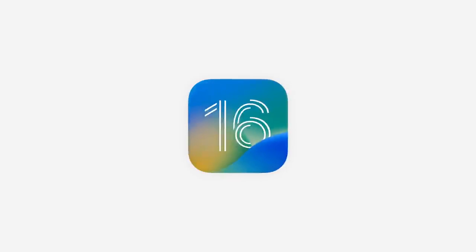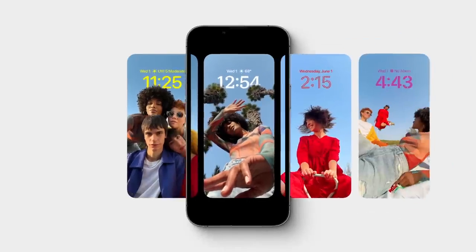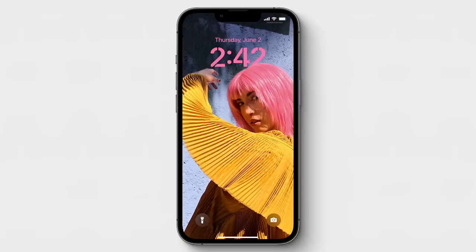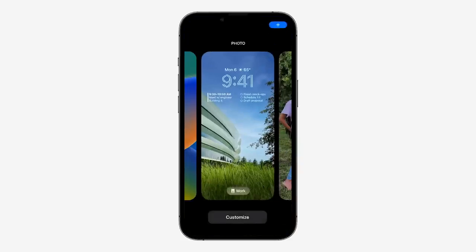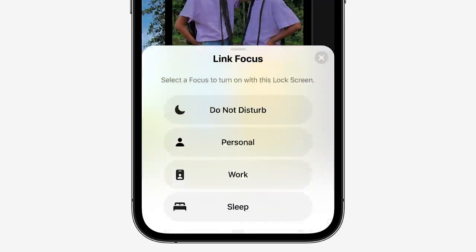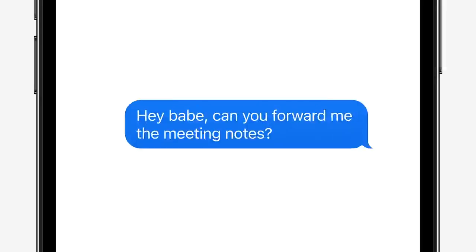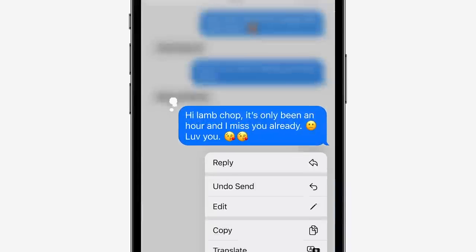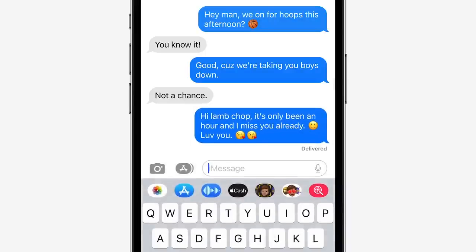iOS 16 is now mission ready, starting with a reimagined lock screen. Choose from countless fonts, colors, and widgets to personalize your iPhone. Want to set boundaries between work and home life? Activate personal focus. And if you've ever sent an embarrassing message, now you can fix that. Or better still, erase it before anyone spots it.